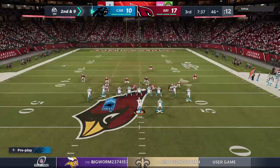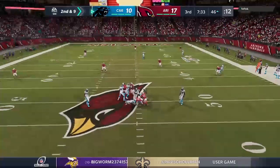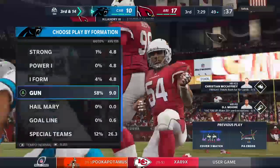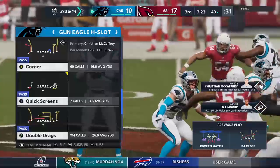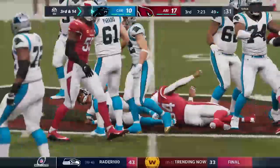Here's 2nd and 9. Play action this time with Love. And he's going to go down. Back near midfield at the 49. Harold Landry able to drop him that time for his 2nd sack of the evening. 3rd down. 3rd and 14.